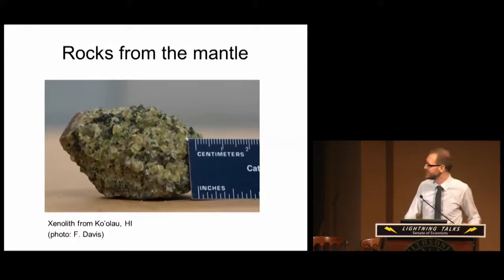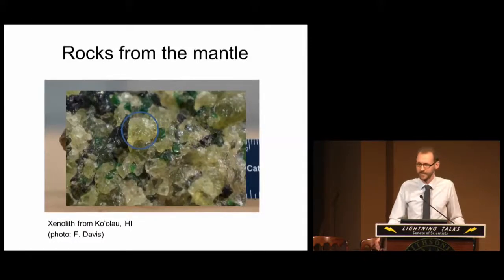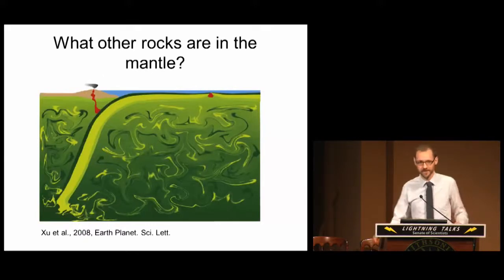And probably its most distinguishing characteristic is its green color, which it gets from this mineral, olivine, which many of you may have heard of before as the gemstone peridot, which is the August birthstone. Olivine is the most common mineral in peridotite, which is the most common rock in Earth's mantle. But a question that drives my research is, are there other rocks in the mantle as well?